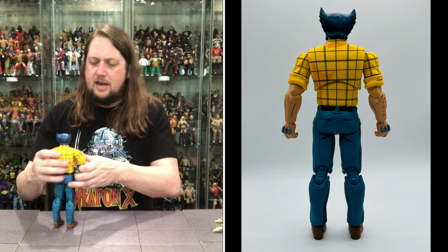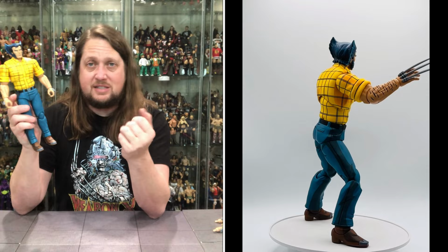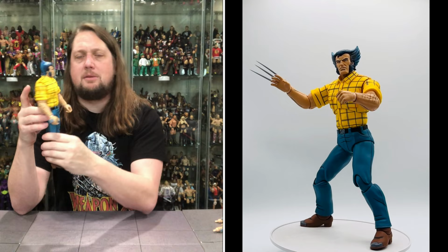So then you can also display him without his coat if you want him just this version here. So really a two-in-one figure in a lot of ways. To me, I think you gotta leave the coat on. The coat's a big part of the personality. However, if he's squaring off against Sabretooth or something like that, you could easily have him ready to go. I think this does look very, very nice. I'm here for this Wolverine. Looking very, very fun, very cool.